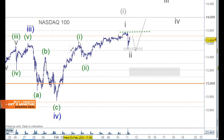As you know from yesterday and the day before, we've been counting them up. I won't go into that right now. So I could count this as wave 1 and wave 2 here, and then I was counting all of this as wave 1 here. In this case, if this top is taken out, we need to be long. Okay, that's step 1.